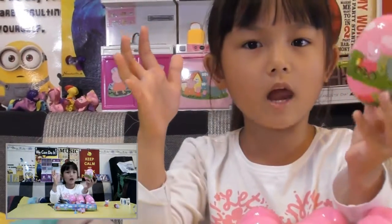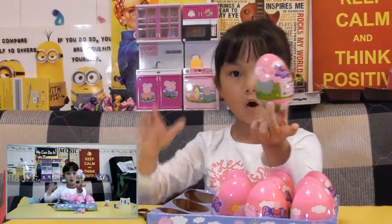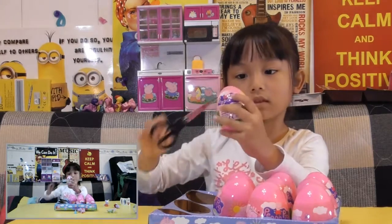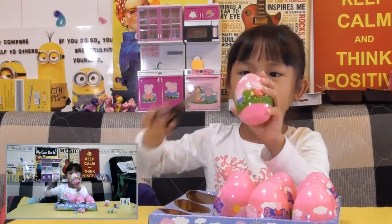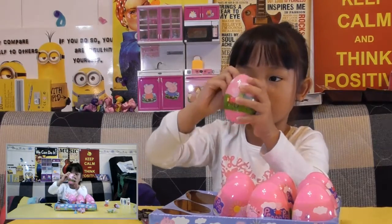This is the next egg we're gonna open, that we're holding in the egg opener. This is the egg holder or egg opener. I think this is kind of sideways. Wait a second. How do we open this? We make a little scratch in there and then you use the scissors to cut a little bit and then you open it.